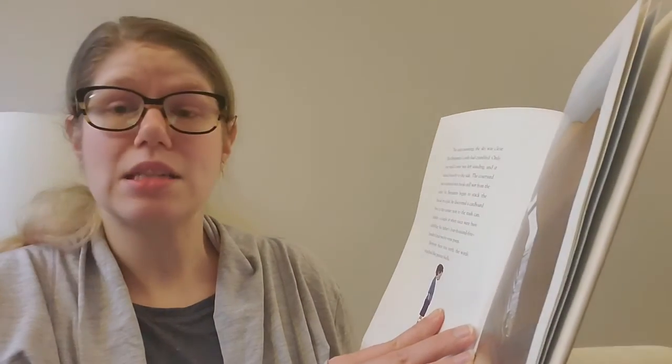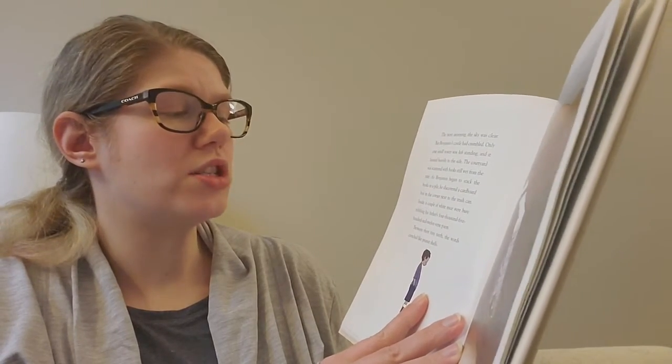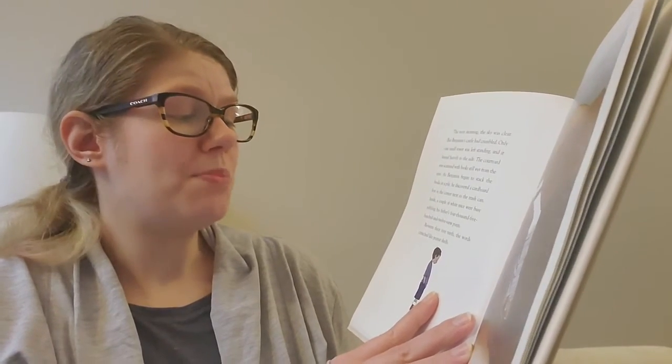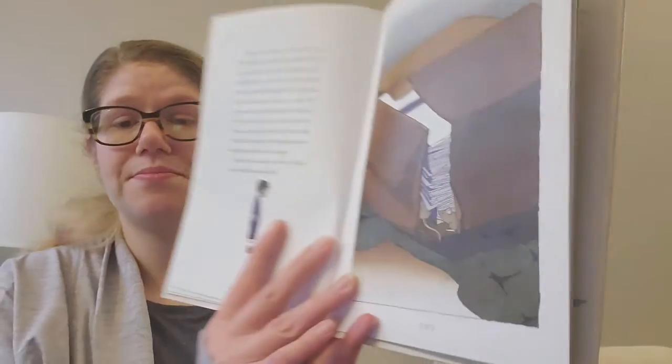The next morning, the sky was clear, but Benjamin's castle had crumbled. Only one small tower was left standing, and it leaned heavily to the side. The courtyard was scattered with books, still wet from the rain. As Benjamin began to stack the books in a pile, he discovered a cardboard box in the corner next to the trash can. Inside, a couple of white mice were busy nibbling his father's 4,512 verse poem. Between their tiny teeth, the words crunched like peanut shells.